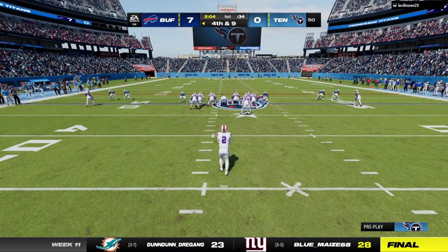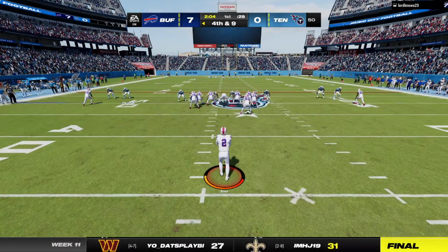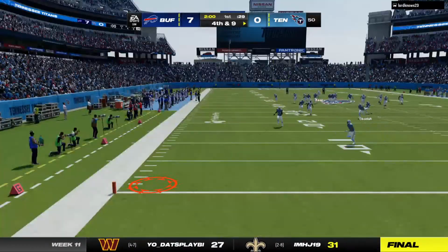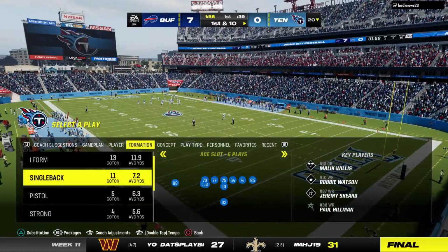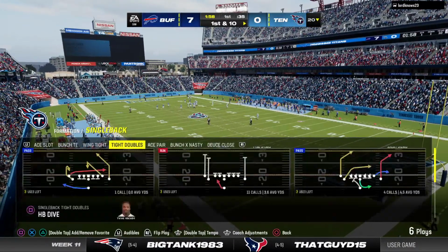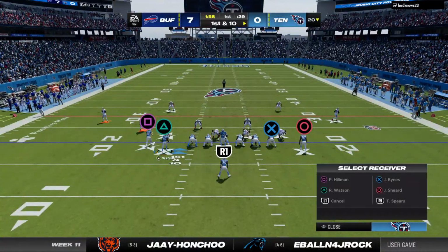The Bills send the punter out, as he should be able to pin him back deep here with his first punt. And this is going to hit the goal line and continue on into the end zone for a touchback. At their own 20-yard line, the Titans offense set to begin the drive.